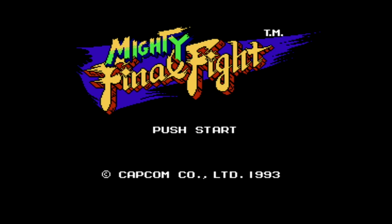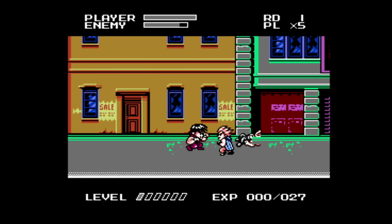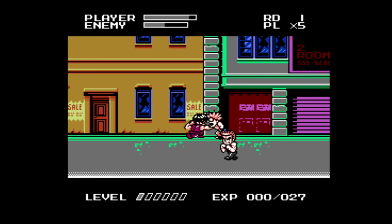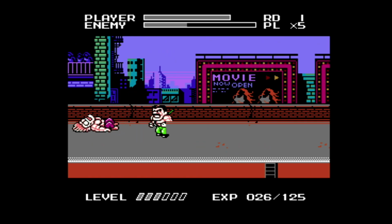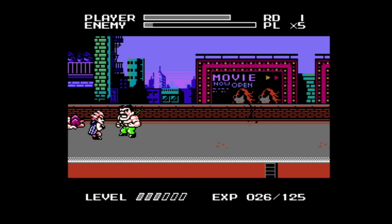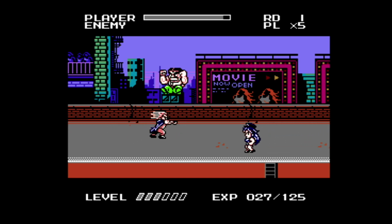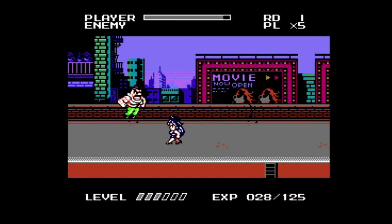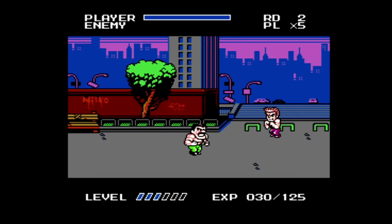Capcom's mighty Final Fight from 1993 was often overlooked for 16-bit games, but it sports some of the absolute best sprite work and design that Nintendo's 8-bit hardware had seen. Capcom was an absolute master of Famicom game design by this point, but by using some of the more advanced memory mapper chips, they turned out a fun, fast, super deformed reimagining of Final Fight that is fast, colorful, cute, and fun to play. More like kawaii Final Fight.